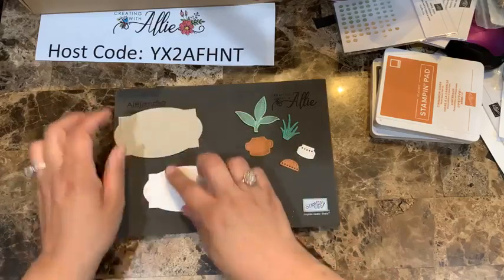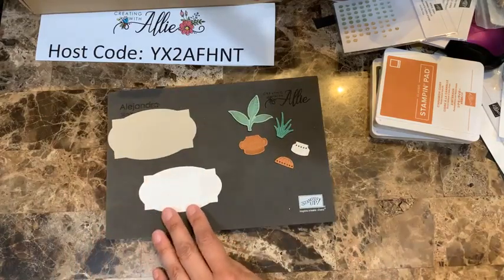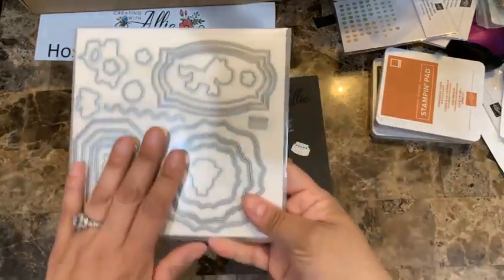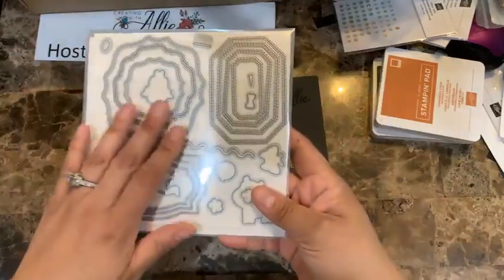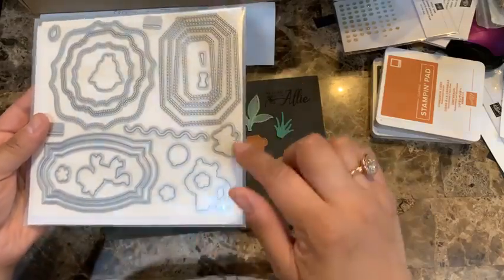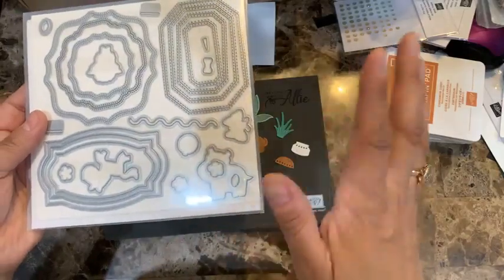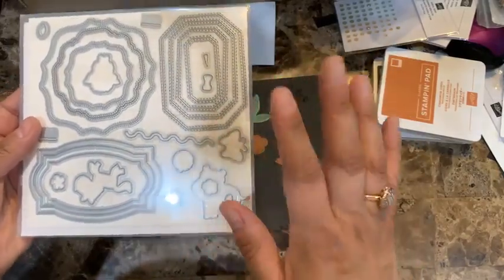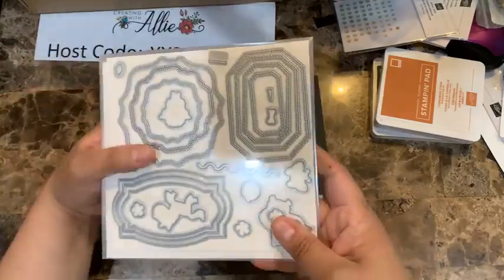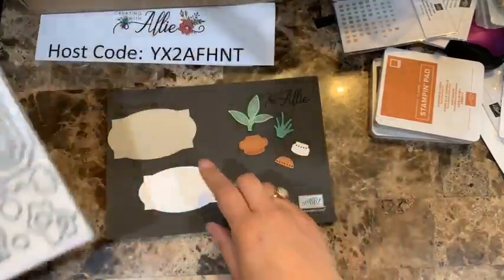And then I have two labels from the Hippo and Friends dies, which are going away at the end of May. So this is one of my favorite dies because it has lots of labels. It also goes really nice with the Hippo and Friends stamp set. So you have like a sheep, a unicorn, a hippo, a butterfly, the balloon, flowers. So it's really nice. However, I think I have been using this set mainly for the labels. And so you can see them here.